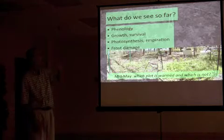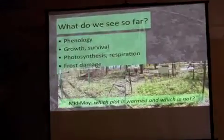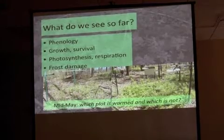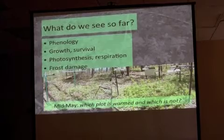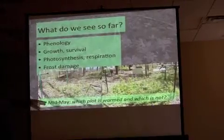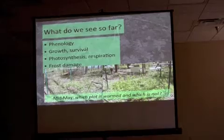Well, what did we see so far? Even last year, in the first year, we saw, surprisingly to us, evidence right away of impacts on all these things: phenology, the timing of leaf out, leaf drop, growth, survival, photosynthesis, which is carbon gained by the plants or energy gain, and frost damage. But I want to just show you a picture here. This was mid-May last year. Which plot was warm and which is not? It's pretty clear which one was.